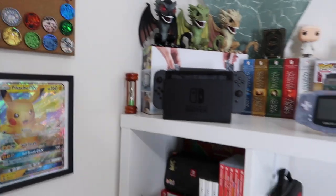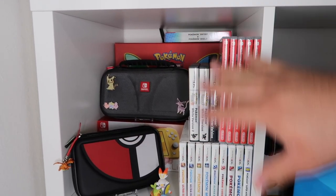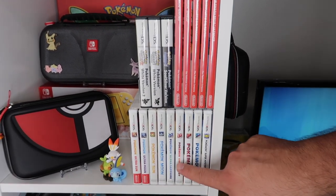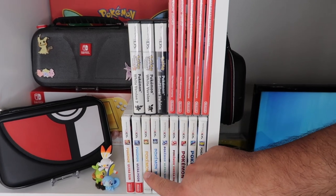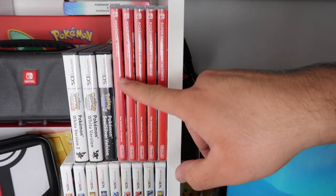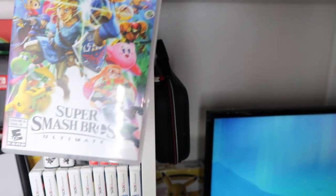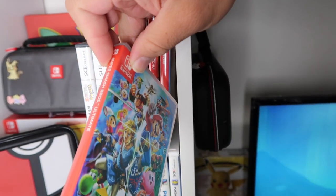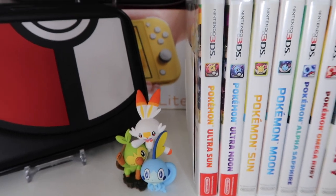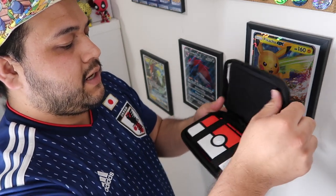So moving on to my TV stand shelf. Before I get to the stuff at the top, let's go through the cubes. Starting with the first cube right here is my little Pokemon game section. Pokemon Mystery Dungeon, Pokemon X and Y, Omega Ruby and Alpha Sapphire, Sun and Moon, and Ultra Sun and Moon. And then on top of that, I got Soul Silver and both white versions. Sword and Shield, Let's Go Pikachu and Eevee, and then Super Smash. I know it's not Pokemon, but it has a Pikachu on the cover, so I was like, it goes well right here. And then under that, my little Galar region starters figurine right there, and then my 2DS XL right here. And just to take it out of the protective case, I just wanted to leave it in there.